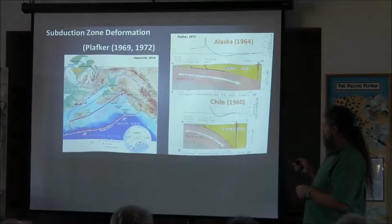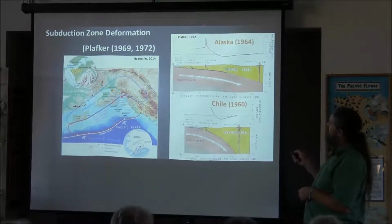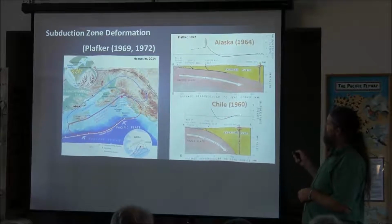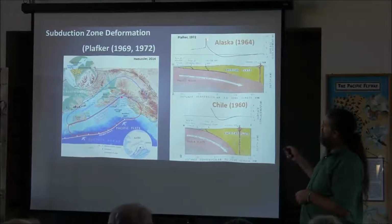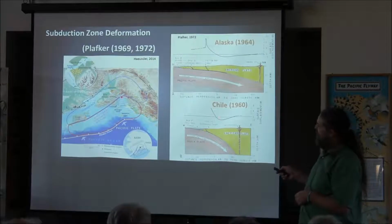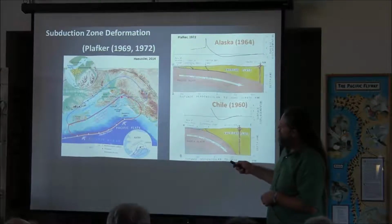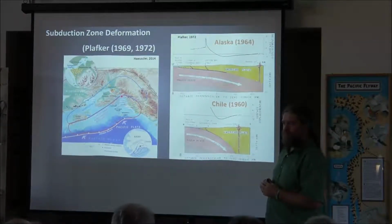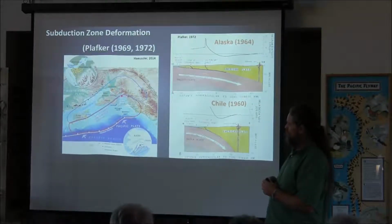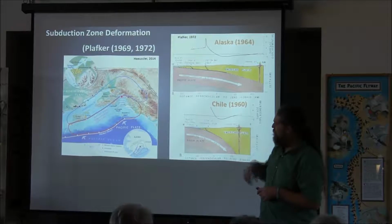So in 1960 and 1964, we had the largest, magnitude 9.5, and the second largest, magnitude 9.2, subduction zone earthquakes in Chile and in Alaska. And George Plafker went up to Alaska. So here's the map of Alaska, and he documented regions of uplift and subsidence in Alaska and in Chile. And here's a map that represents areas that he mapped that went down in blue and areas that went up in red. So which is the finger, the red or the blue? The red is the finger part of the subduction zone. So it went up during the earthquake. And the wrist goes down, so the blue area is the wrist part of the subduction zone.